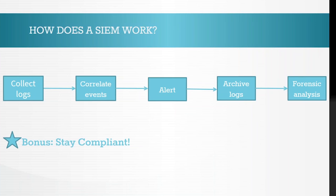Now, after the collection of the logs, the second step is event correlation, which means associating different events happening across your network and trying to build a relationship between these events. That is, you want to try and associate or link different events occurring in your network because individual solutions provide a limited view of what is going on in your network.